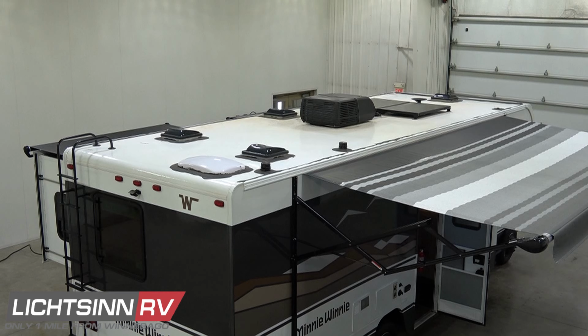Up top here, you'll see the skylight for the rear oversized 24 by 32 inch shower, as well as the 15,000 BTU high-efficiency ducted air conditioning system, and also the Merlin solar panels that we talked about, and the antenna for Sirius XM satellite radio.